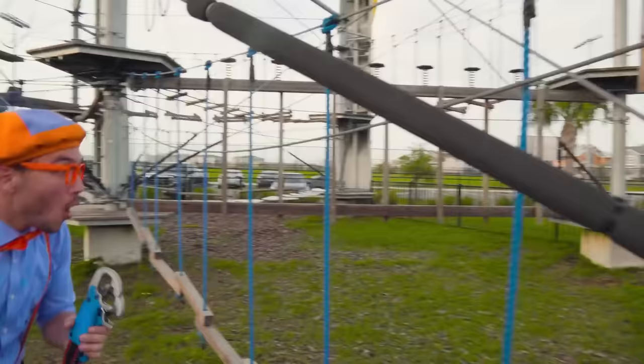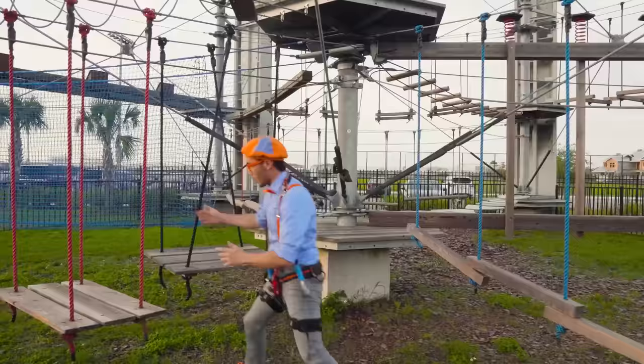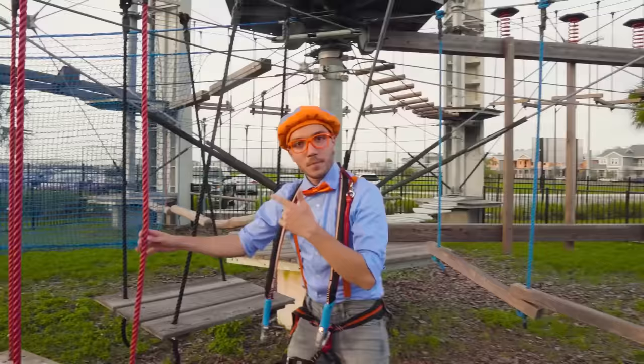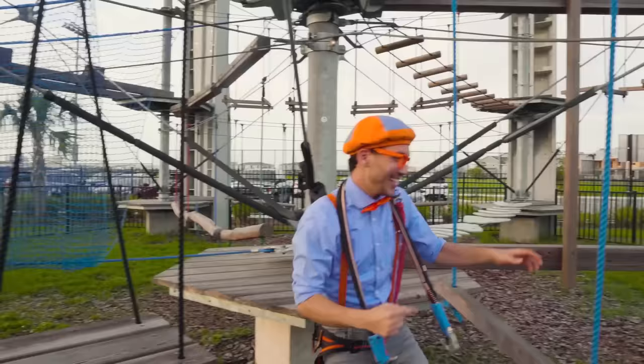Whoa, look at this place. This is awesome. Yeah. Look at all these cool stools and ropes. Yeah, they're all different colors. Do you know what colors all these ropes are? Yeah, this is the color red. We have the color black. Ooh, and this one's one of my favorite, the color blue.